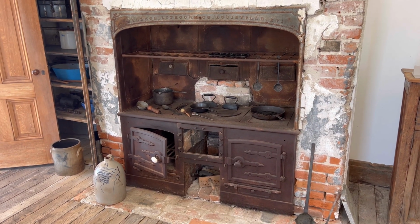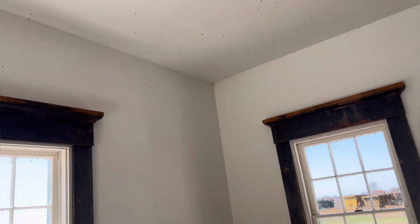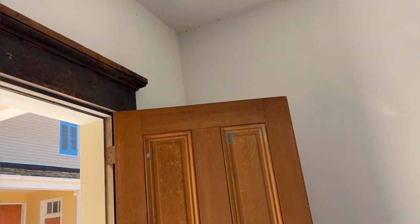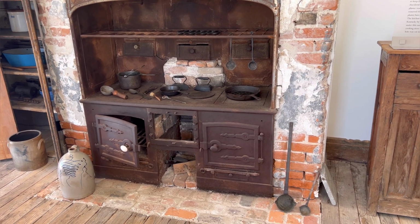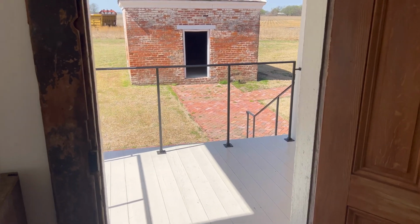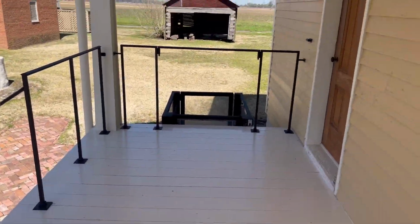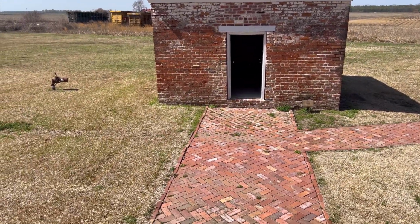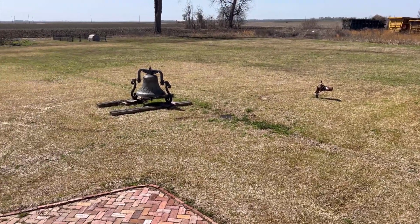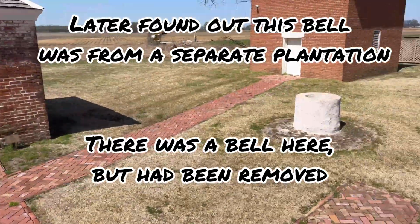A little bit of history of this kitchen. It says they constantly had to whitewash all these walls, clean everything because of the effects of constantly cooking in here. Something else that's interesting is the stove's only about 2 feet tall. Leave the kitchen. You had a nice little back porch, and you would go over here to the dairy building. The plantation bell is left out on site here, and you had the small cistern that was over here.